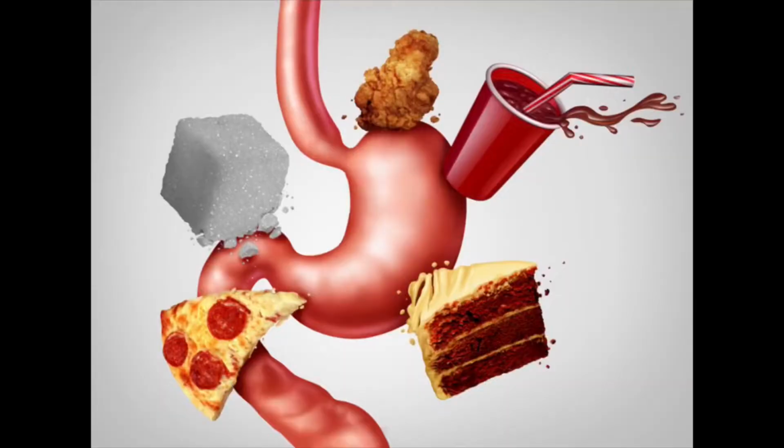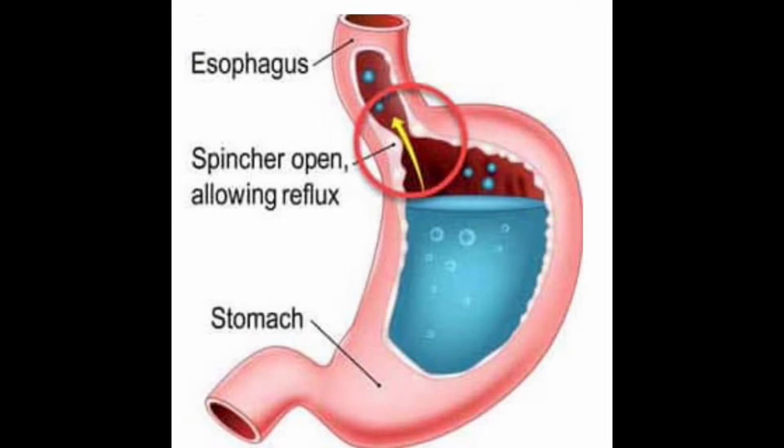Now, let's talk about the foods to avoid. Number 1, coffee. Yes, coffee. Caffeinated or non-caffeinated. This is because it causes the opening of that door that separates the esophagus from the stomach. When this happens, the acid content in the stomach moves into the esophagus and causes all the symptoms we just talked about. Number 2, citrus fruits and juices.